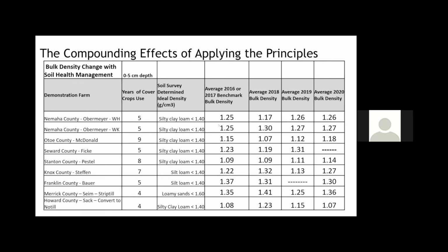My point with this is that we did capture the benchmark bulk density, and this is a field average. Before the treatments were applied, the field was at these bulk densities. And you can see that when we started applying cover crops and a soil health management system, the combination of the treatment strip and the cover crop strip had very little impact on the average bulk density in that surface. And it stayed relatively the same. That's important to me because it means that we didn't change the system and increase that surface bulk density.